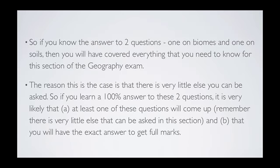Now here's what I'm going to pose to you. If you knew the answer to 2 questions, one on biomes and one on soils, then you will have covered everything that you need to know for this section of the geography exam. The reason this is the case is that there's very little else that you can be asked. So if you learn a 100% correct answer to these 2 questions, it's very likely that A, at least one of these questions will come up. Remember, there's very little else that can be asked in this section. And B, that you will have the exact answer to get full marks.